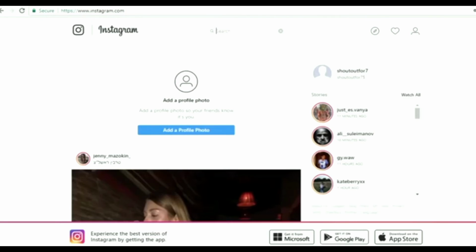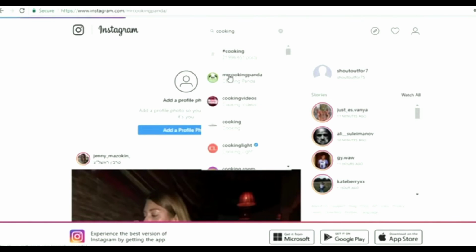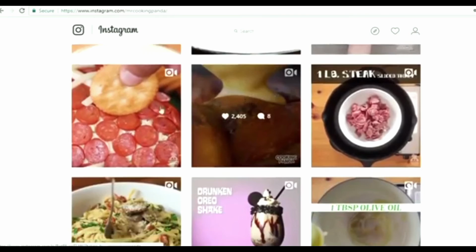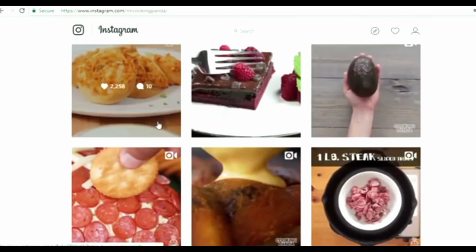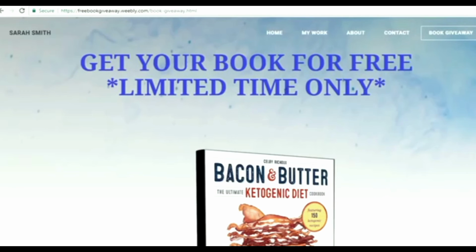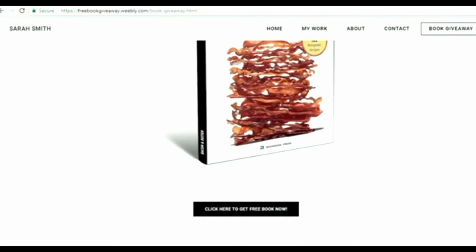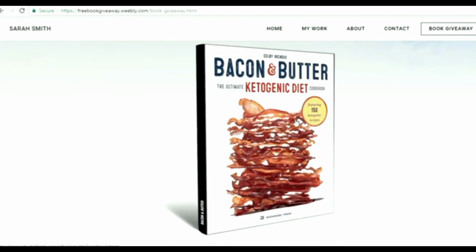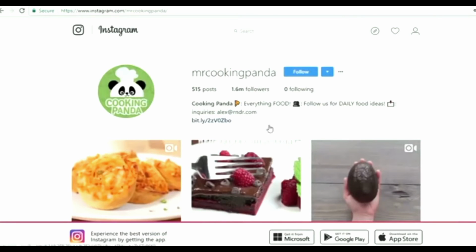And now what we want to do is create an Instagram account, and we are going to search for cooking pages. For example, this page here, you can see they are providing some cooking recipes, and you want to ask them to give you a shout out and also to put a swipe up in their story with your website. And when they click on your page, they are going to see this get free ebook, and they are going to click on the link, and probably they are going to get the product.